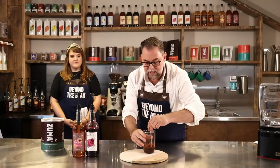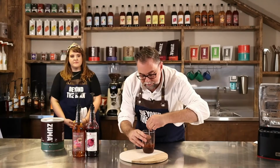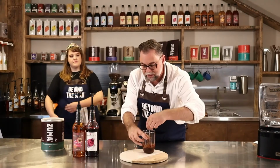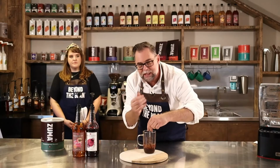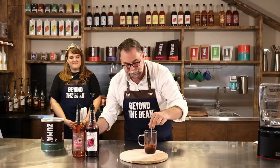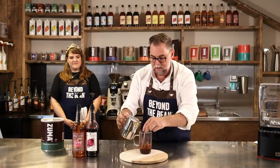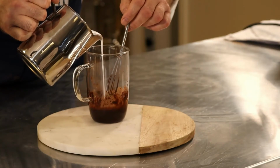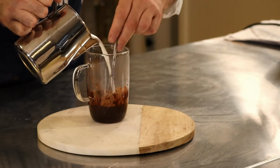And then I'm just going to add that like so. And you'd think just 1 pump of cherry wasn't going to make a big difference, but actually I can smell that cherry coming through, and it really gives that kind of Christmassy, indulgent feel. And then as we go through this, oh, that smells lovely.